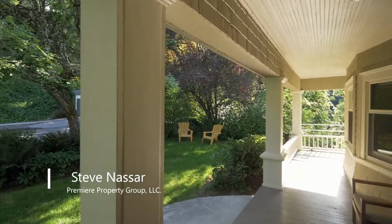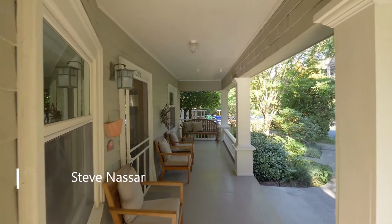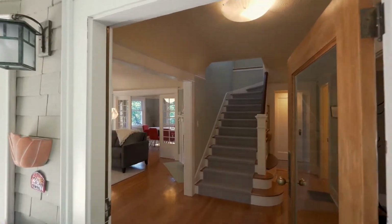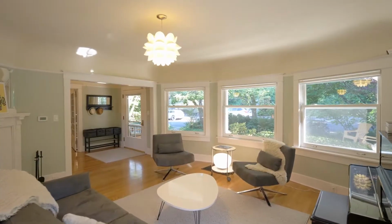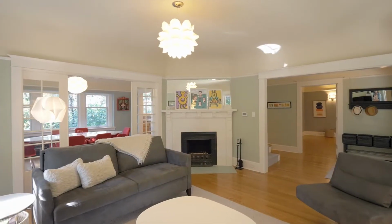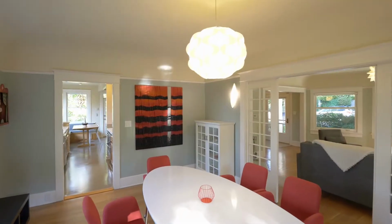The wide, covered front porch welcomes you to this 110-year-old piece of Portland history. Discover gorgeous modern updates with original timestamps at every turn. Large windows fill the home with natural light, showcasing the original glass pocket doors and original hardwoods throughout the main level.